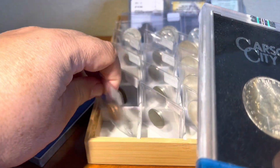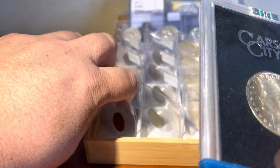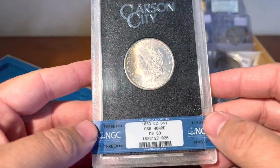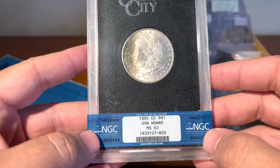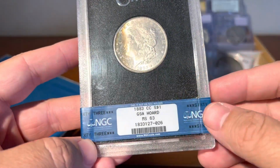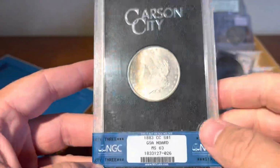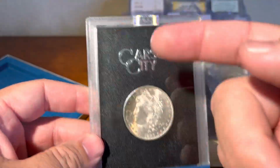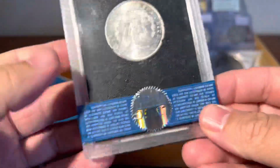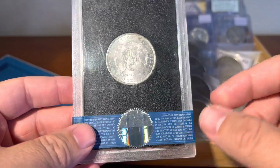So this one right here is actually graded, and it's still in the original GSA holder. So Carson City 1883-CC, NGC graded Mint State 63. It says GSA Hoard. Again, very popular. It's sealed at the top and across the bottom here with that band that goes around. I love that NGC is able to do that.